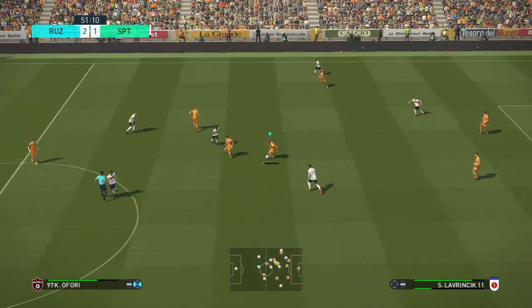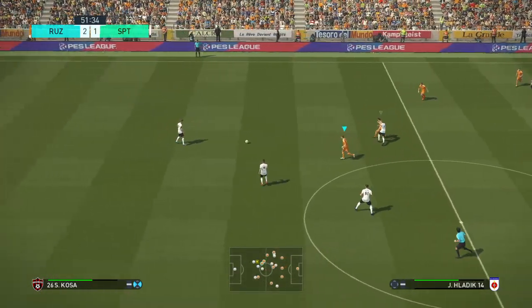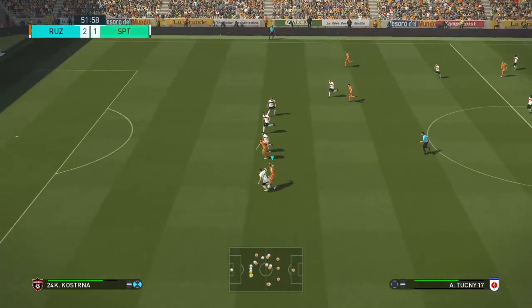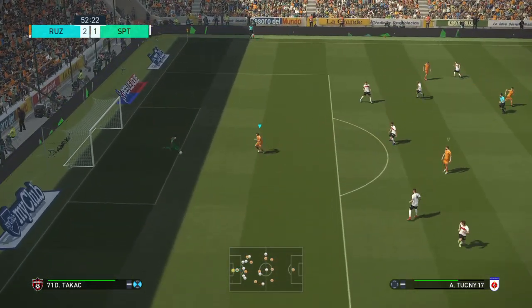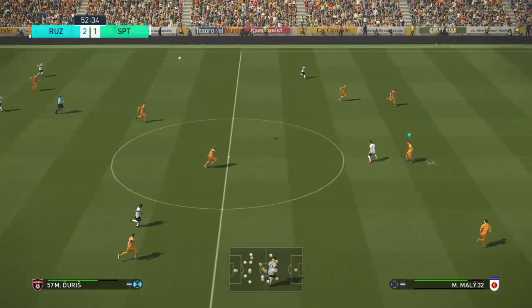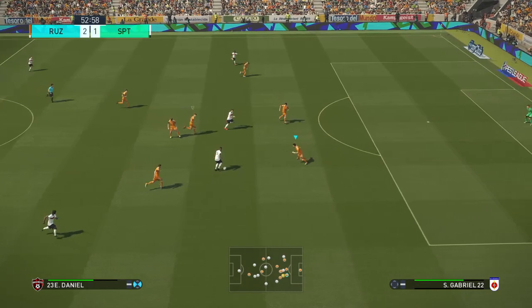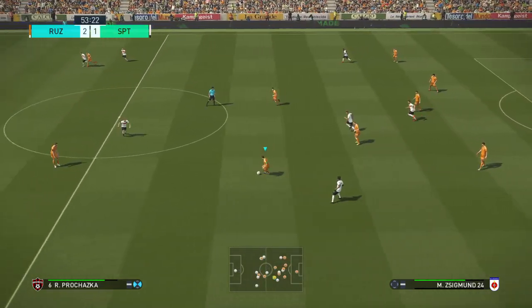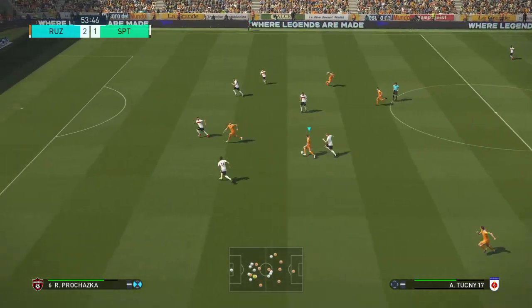Did well to step in there. That was more than necessary. Keeper goes long. Battles to win it back. He is not one readily to admit defeat. Don't be surprised if he tries that again.